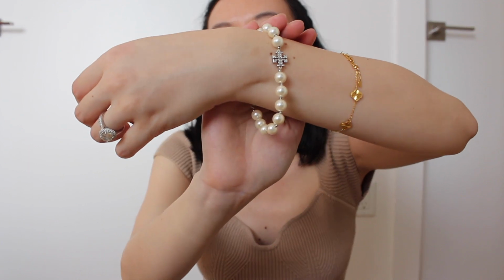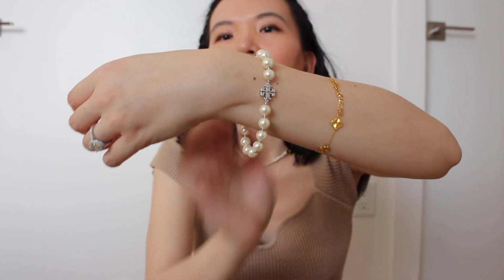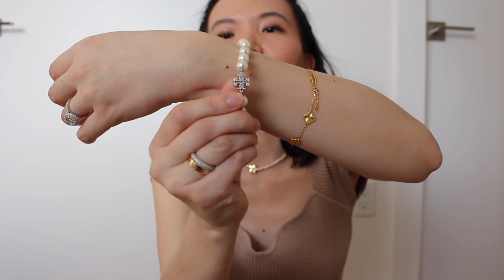Then I just added on this Tory Burch pearl bracelet with the kind of silver detail over here. I'm not even taking my existing gold bracelet off because I think pearl is one of the magical materials that just goes really well with pretty much any other metal. Because it is kind of creamy off-white in nature, think of it as like a canvas. Think of how you can very easily add color to a canvas background. I think pearl is like that to me.